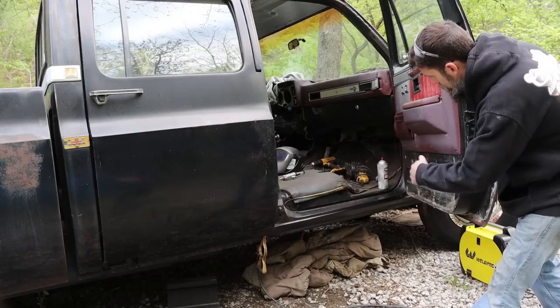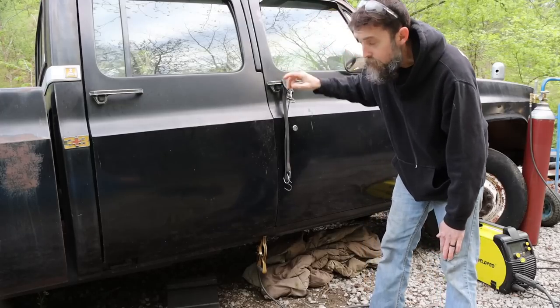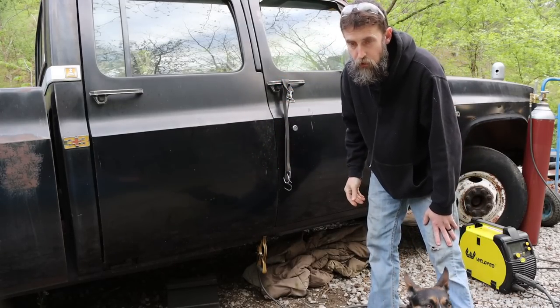So this side, I already got it done. Basically, no filler or anything, but it's done. And now I'm working on the passenger side rear rocker. So I'm cutting that out.